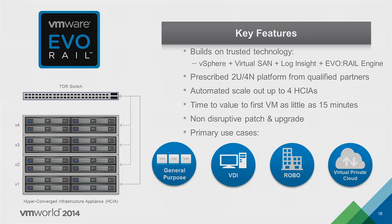Now, besides, of course, all of the cool stuff that vSphere will already provide you, we added a lot of, in my opinion, valuable features. So things like, for instance, non-disruptive patching and upgrading. So there's no longer a need to use Update Manager, but for instance, also auto scale out.